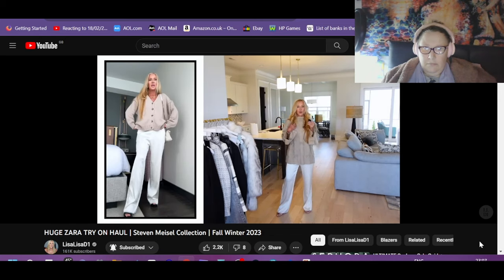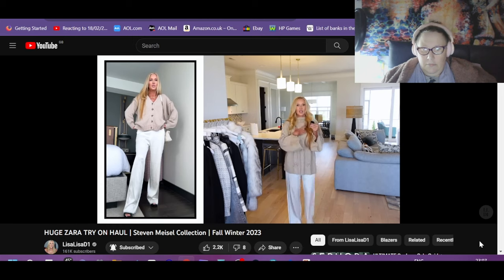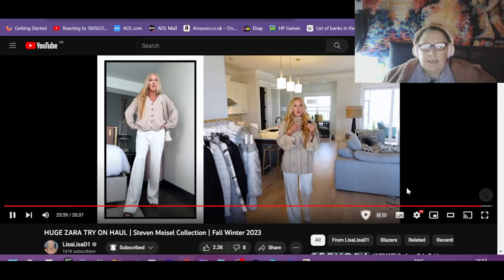I love the way they look with a sweater. The other sweater I wore is a V-neck. So I had some skin showing. See, Lisa, look at you now, right? Long top, silky trousers, lady garden covered up. That's what you're supposed to do when you wear leggings.